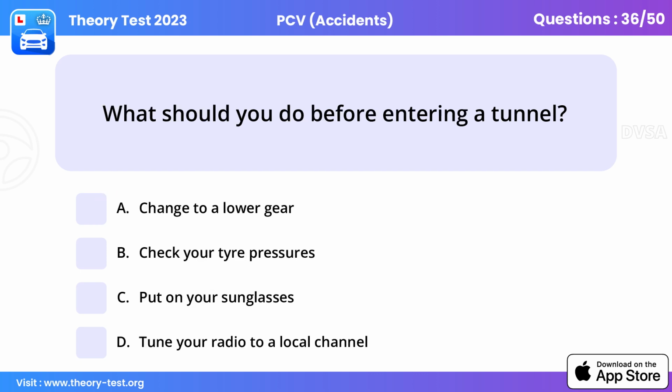Question 36. What should you do before entering a tunnel? Tune your radio to a local channel.